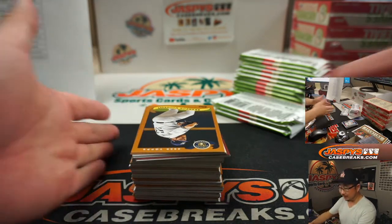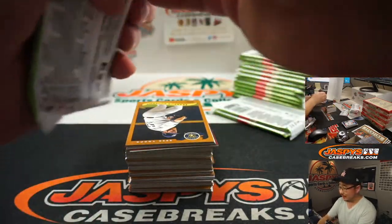You get yourself a whole box of this if you want to. I don't know if you have archives available, but all sorts of stuff there.